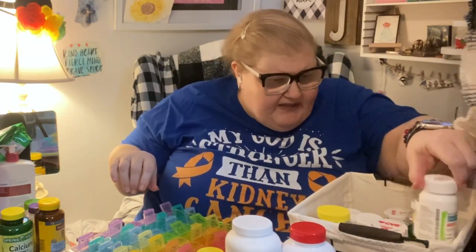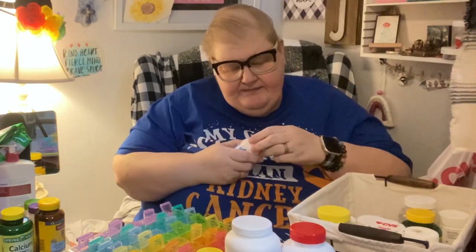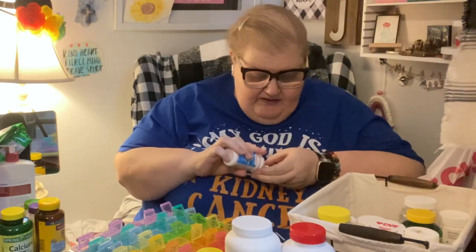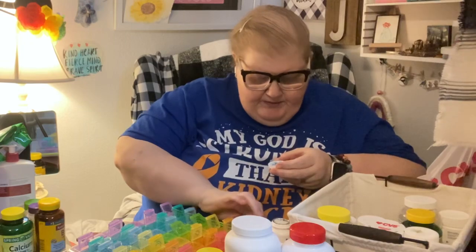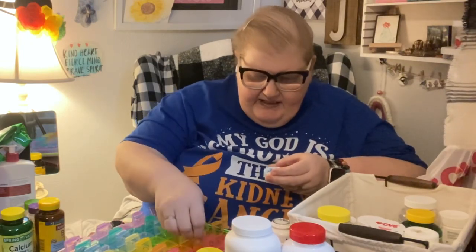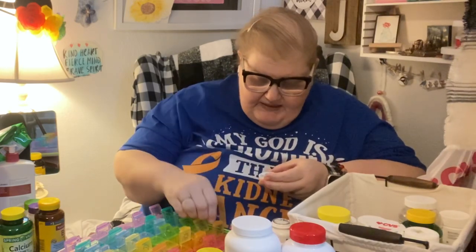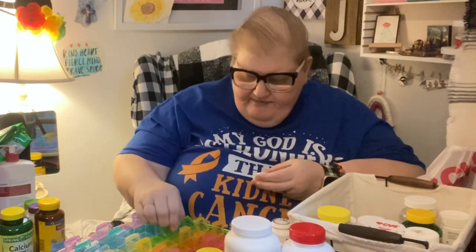I just want to find the other thing that me and Jim take together, and I thought I had it out already. Oh, no, here it is. So this is the Walgreens version of Aleve. Jim and I both take Aleve every day and every night. Aleve is 12 hours, so you're only supposed to take 2 a day, unless otherwise instructed by your doctor or pharmacist.